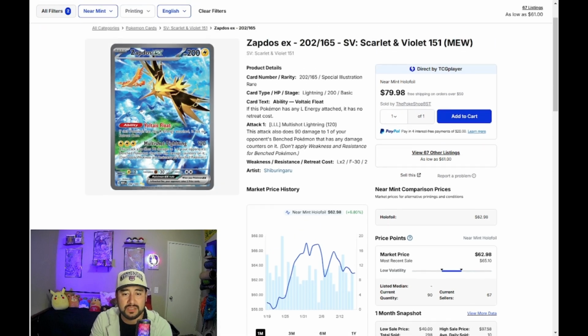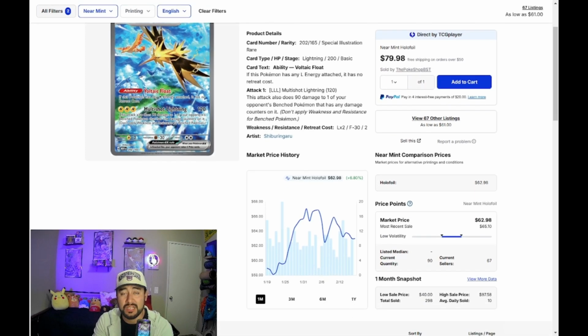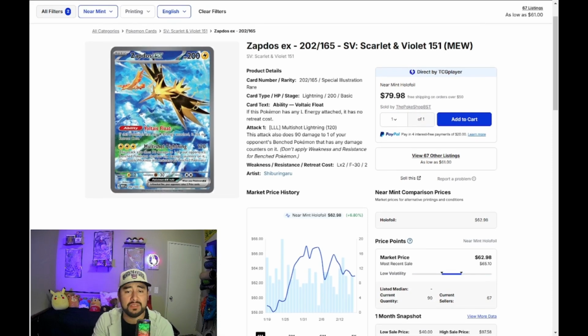Definitely protect yourself. But let's go ahead and continue, guys, because we want to check out these cards. We want to check out these PSA 10s, and then we want to look at the sealed product afterwards, because there's still a few plays, I think, to be made as prices start to go up and before they go up further. So we have this Zapdos EX card right here.